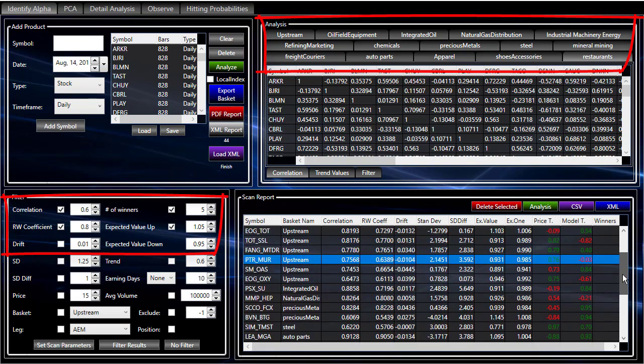But the one we're going to look at, if you watched yesterday's recommendation, I mentioned that there was another one, and it's the one that we found yesterday as well. It's PTR versus MUR. Let's go look at it in the analysis page.